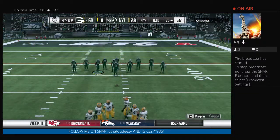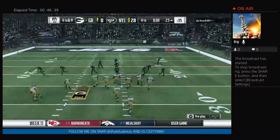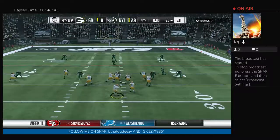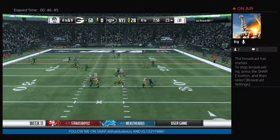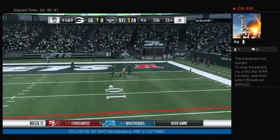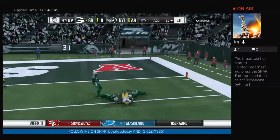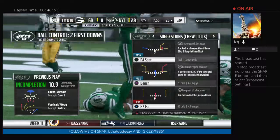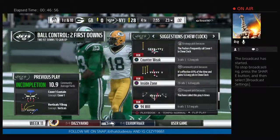A critical one here if they're going to have any shot at this thing. So they'll go for it on fourth down. Now Rodgers got to have this one. And this is incomplete. Boy, it looked like he had it and dropped it. And the Jets are going to get the football back.